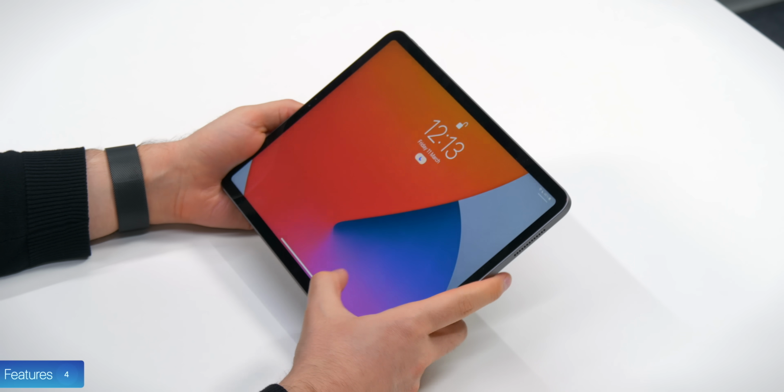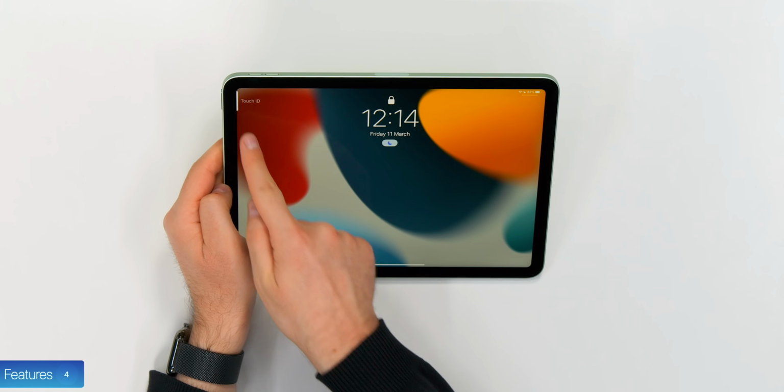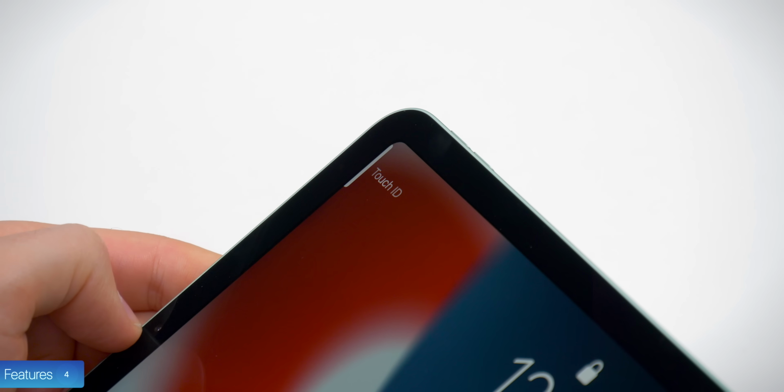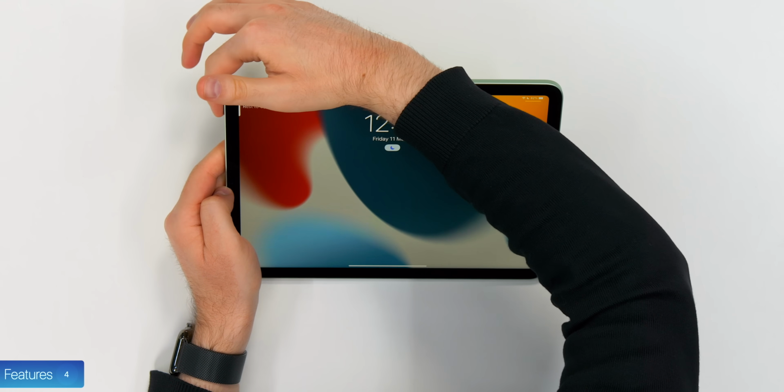For me, this is actually a pretty big deal, as when I'm unlocking my iPad, I don't have to look for the power button to do so. It just automatically unlocks the moment it sees my face. And although the iPad Air does actually give you a visual indicator as to where the Touch ID button is, it's just not as convenient as with the iPad Pro.